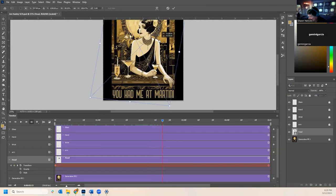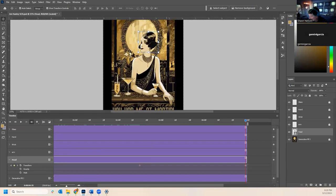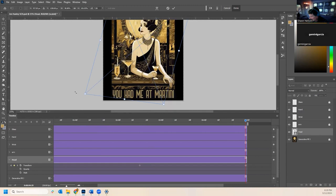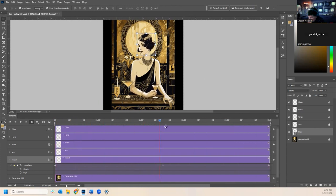But now I should be able to rotate it without it being grumpy at me, because I set the first key. Yeah, there we go. I love that new function. I wonder if there's a way to stop that from happening. But you can see now her head is rotating.